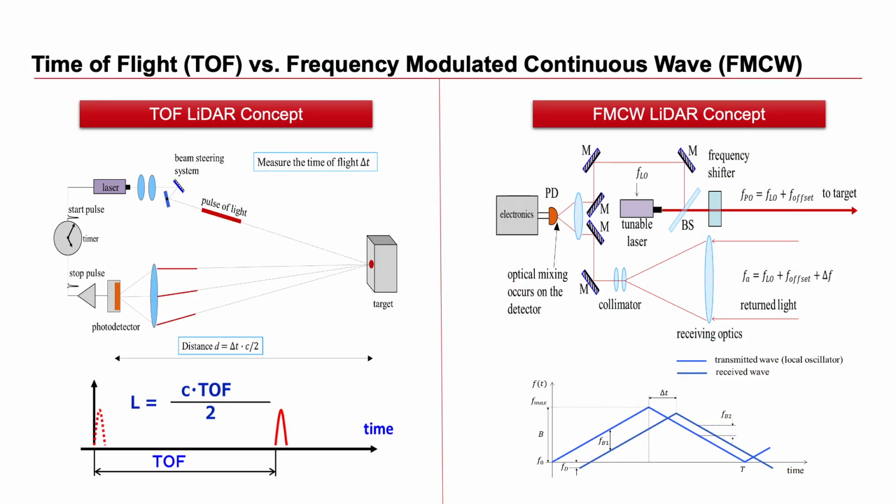There are two concepts. One is the time-of-flight concept, which calculates distance using the time it takes for light to travel to the target and back. The other is FMCW, or frequency modulated continuous wave, which looks at the frequency of the emitted and returned light to calculate distance and velocity. Due to time limits today, I will focus only on time-of-flight LiDAR concepts.